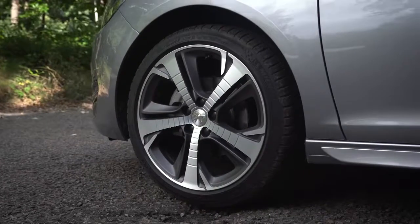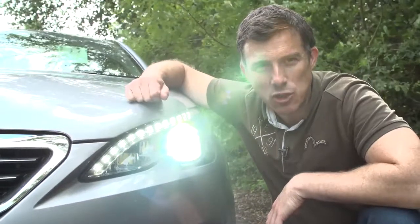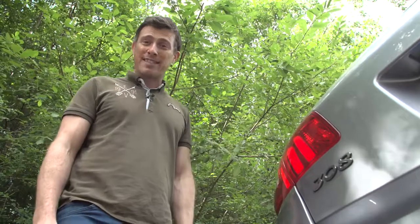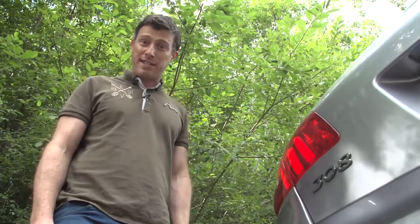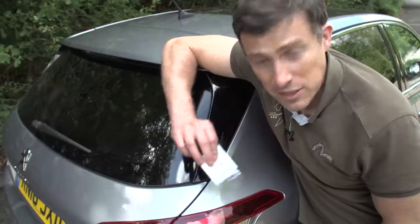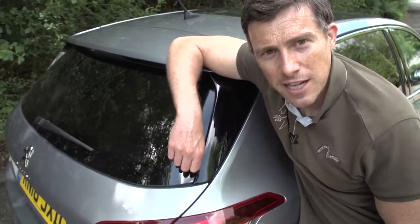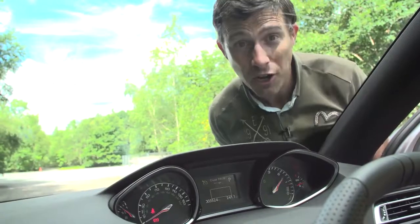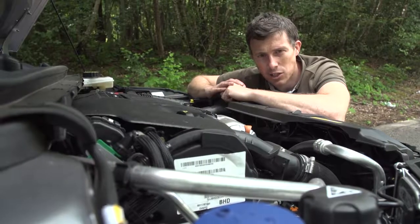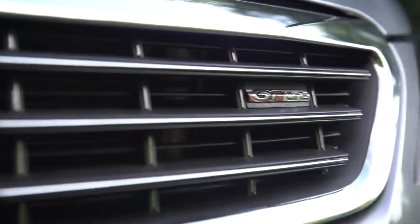However, there are plenty of cool things about the 308 which more than make up for all this. The bulbs in the full LED headlamps should last the life of the car, so you'll never need to replace them. For improved efficiency, the 308 is up to 140 kilograms lighter than its predecessor. That's about the same weight as a giant panda. Unlike the rest of the body, which is made out of metal, the boot lid is made out of plastic, so it's lighter for you to lift. The rev counter rotates in the opposite direction of the speedo, just like in an Aston Martin. The HDI 120 has such low emissions that Peugeot says it has the lowest company car tax of any diesel car.